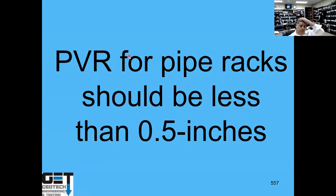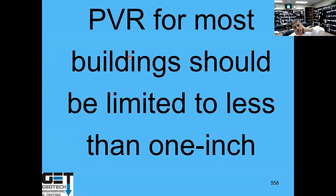PVR for pipe racks should be less than 0.5 inch. PVR for the building should be less than 1 inch.